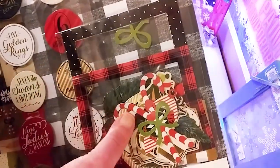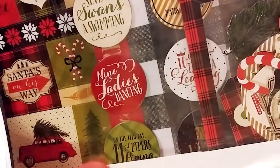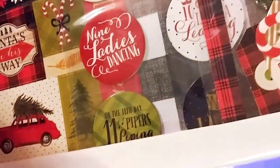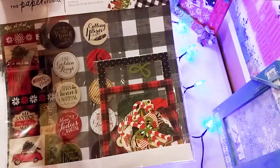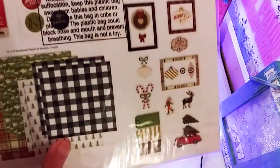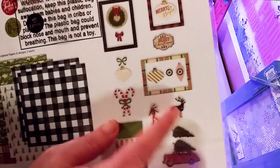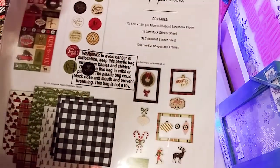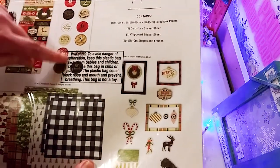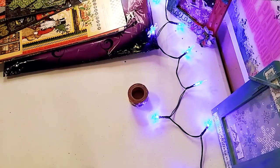So that is awesome. It has a lot of ephemera in there, the little paper frames, these 3D round stickers, and then the flat stickers and the paper, all for $5. I think it's a great kit, and I love their kits. Here's the back of it where you could see what everything is inside. I just love this. I have this kind of theme this year of a vintage Christmas. Very old papers.